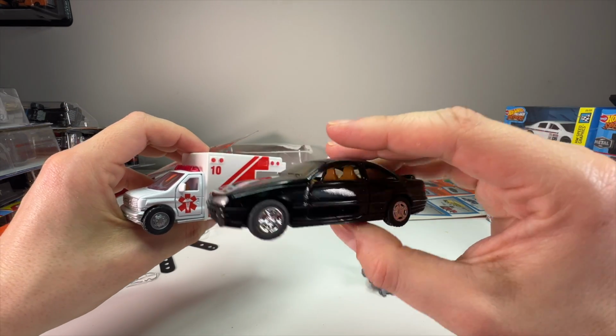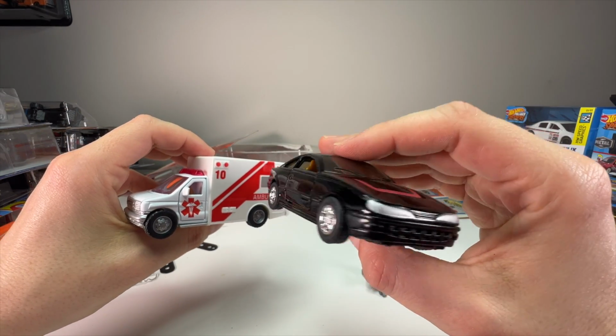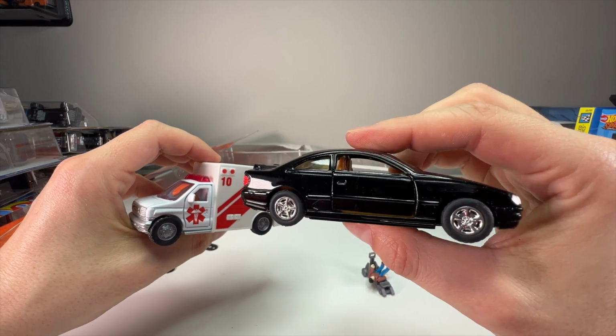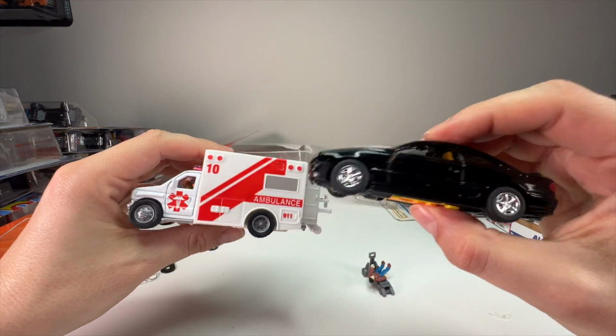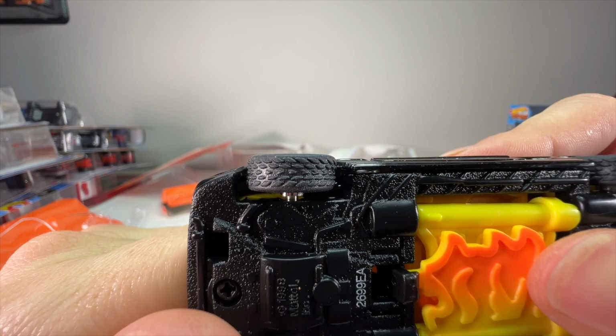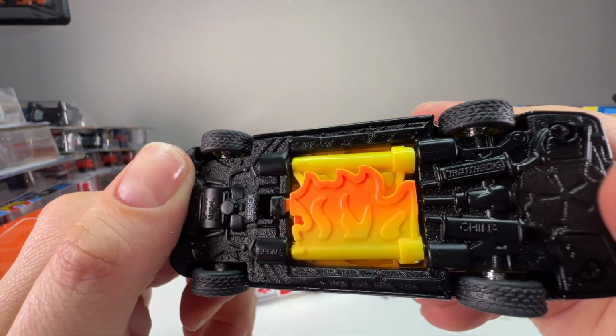I think the ambulance has aged better. This looks very late 90s, kind of background video game. It's like an NPC car, basically, from the 90s. But they're pretty high quality. They're rubber tires, too. Just to touch on that, they're not cracking. There's no cracking in them.